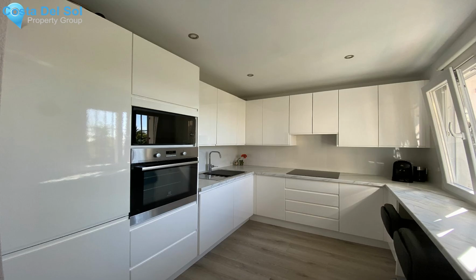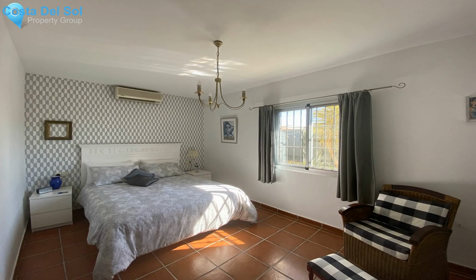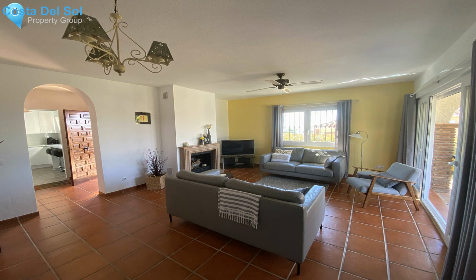The house is southwest facing and sits on a plot of over 753 square meters, complete with lots of both covered and uncovered terrace space, giving you the option of sun or shade at all times of the day. The garden offers plenty of room to install a swimming pool.